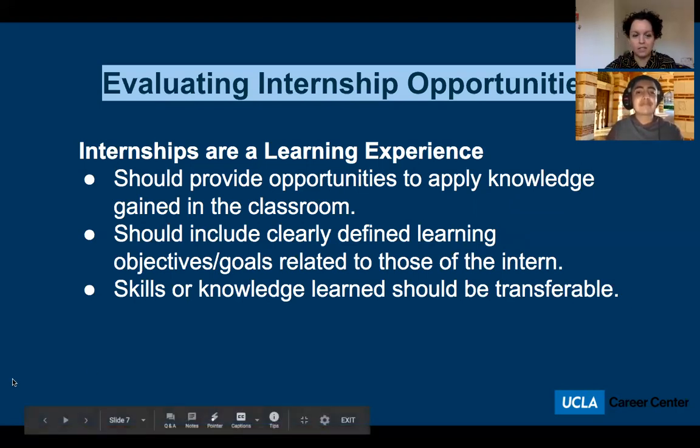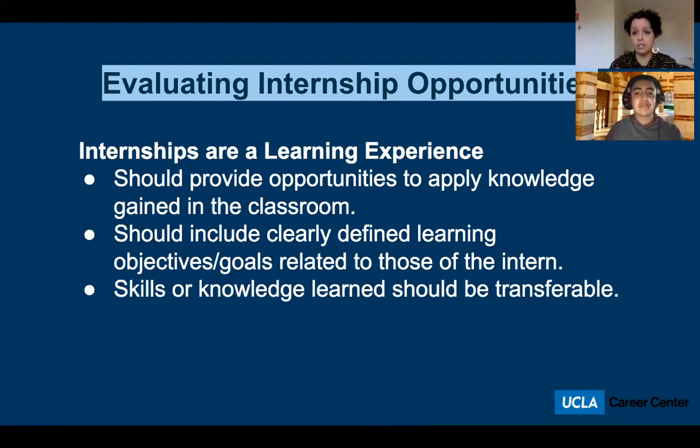Okay. So we're going to continue evaluating internship opportunities. Again, in a position description, it may be very explicit or alluded to, but really an internship should be a learning experience. And so what you should see emphasized in the position description or discussed during the selection process is how the employer is going to provide this to you.